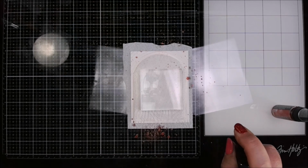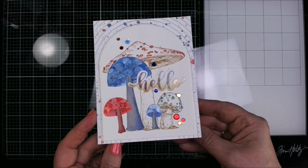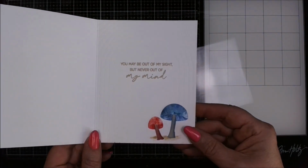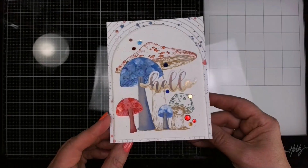So this is now where it's finished, and you can see I also put a little bit of brown of the watercolor pencils underneath the mushrooms to kind of ground them a little bit better. So wondering, did I push it over? Did I not? I don't know.